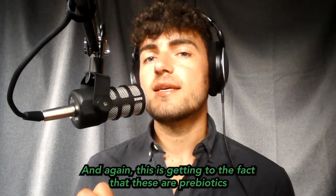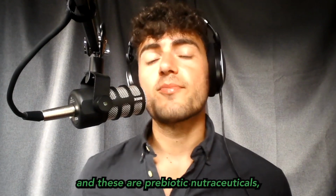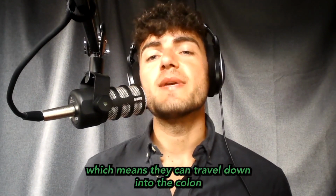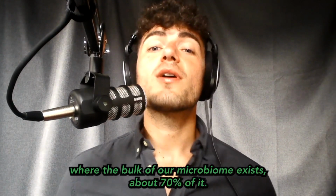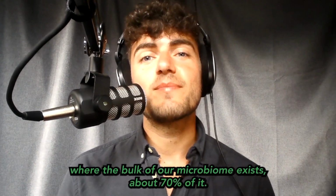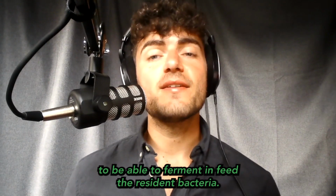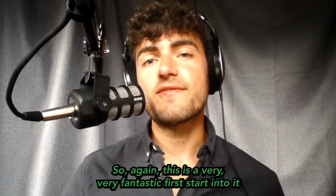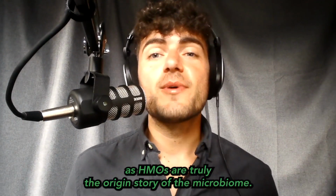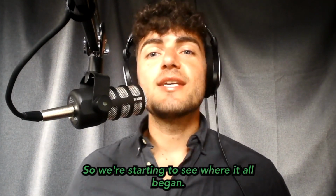And again, this is getting to the fact that these are prebiotics. And these are prebiotic nutraceuticals, which means they can travel down into the colon, where the bulk of our microbiome exists, about 70% of it, and are able to travel down undigested, untouched, to be able to ferment and feed the resident bacteria. So again, this is a very fantastic first start into it, as HMOs are truly the origin story of the microbiome, right? So we're starting to see where it all began.